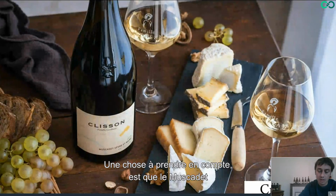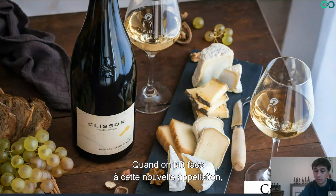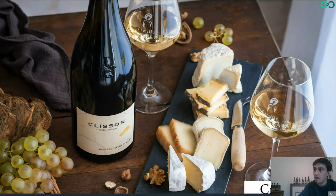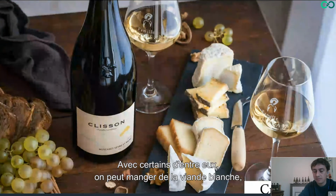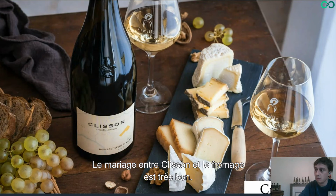So one major topic is that Muscadet is sometimes very famous for being paired with seafood and fish. But when you deal with these new appellations, the wines are much more powerful, much more expressive, and with some of them you can pair white meat, spicy food, even some cheese. Especially for Clisson, with cheese, it works very well.